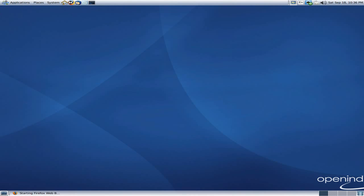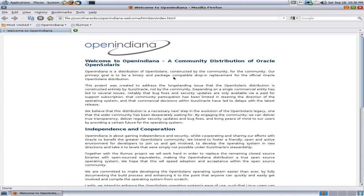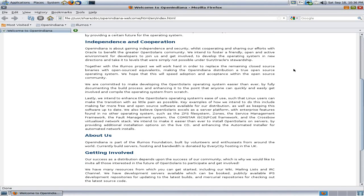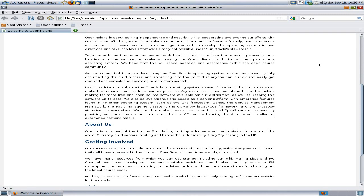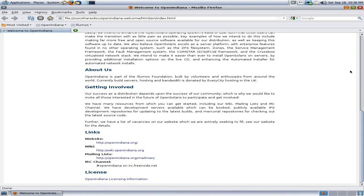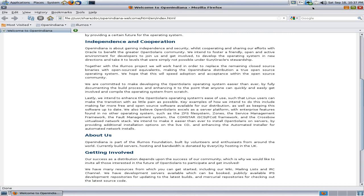Anyway, I'll open up the Fox. It's Firefox as we all know it. This is their homepage, OpenIndiana. Tells you all about it. Community distribution of OpenSolaris, and so on. Tells you why they've done it, and we all know the story. I don't know if they just don't want to do it anymore. Oracle don't, but I can't slag them off because I do use one of their products, like now. So I'll be quiet for just a little bit. It tells you about it, and about the Illumos project, which it's still part of, and it's hosted here in the UK as well, which I thought was really weird. Yeah, so I got bored then. Really, not much more to say about that.